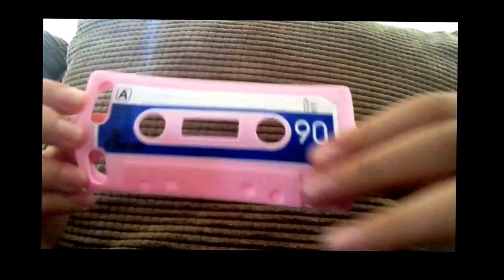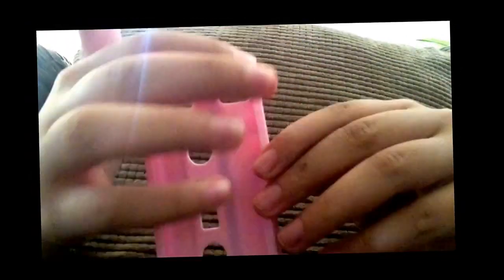Next case I have is this cassette case. I just think it's so adorable. It has like a square formation. It's so cute. On the side it's like that, and on the other side it's not. So I just think it's really, really cute, adorable, gorgeous.